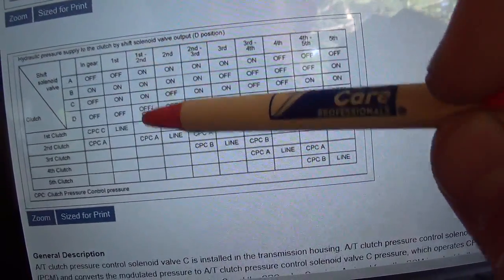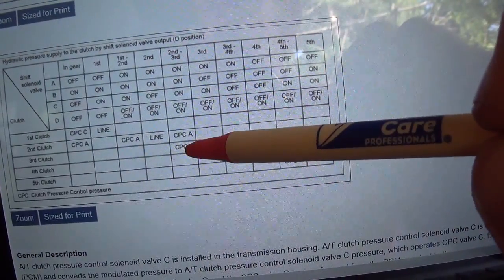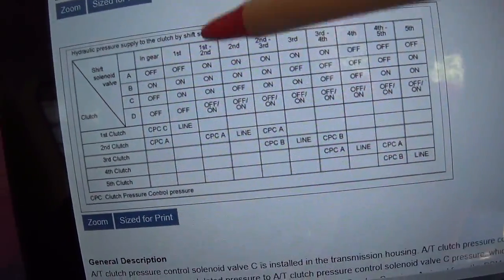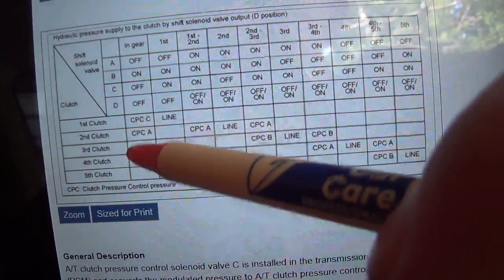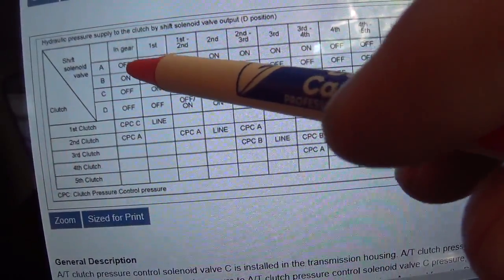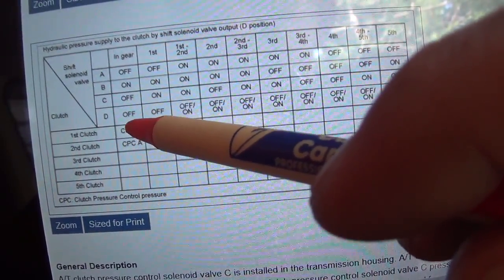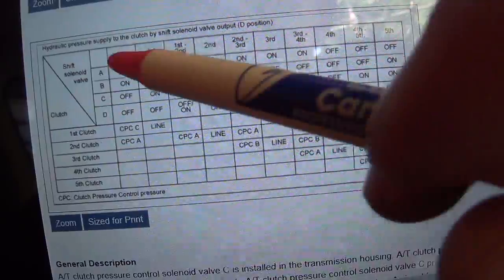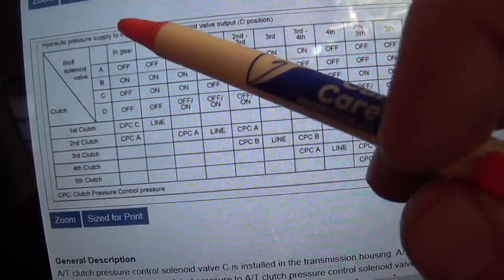So like the first to second shift, valve A is active. In the second to third, A and B are active. Third to fourth, etc. And the only place where I see valve C, the one that is supposedly stuck on or off, is right here. It says in gear, valve C controls the pressure to the first clutch. So that's interesting. So I guess that's when you just put it in gear when you're standing still. Seems like in gear.